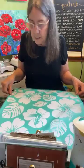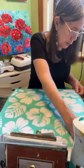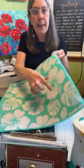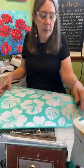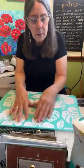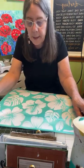All right, I can't talk and think at the same time on this one. So I'm going to put this right near the edge, not over the edge. And you see how there's a little bit of a wrinkle here? I don't know if y'all can see that or not. I'm going to lift this up and let it fall. All right, and it's not quite straight, so I'm going to make it straight.